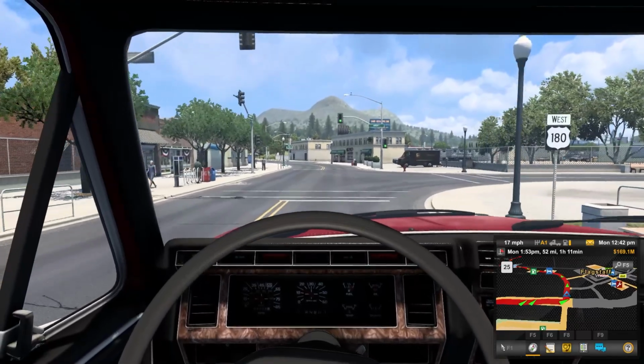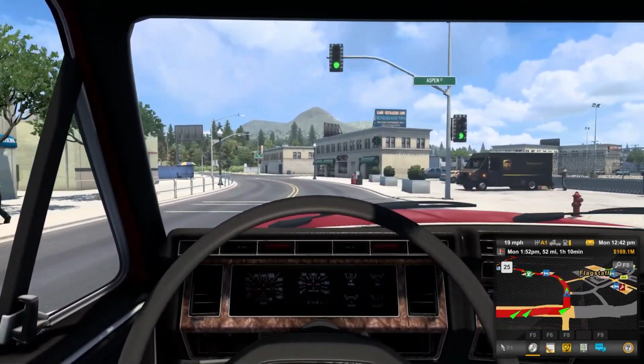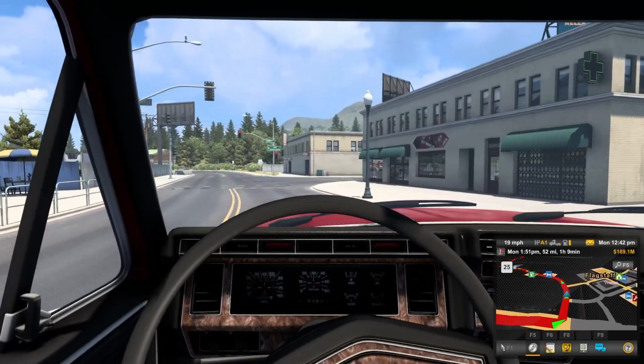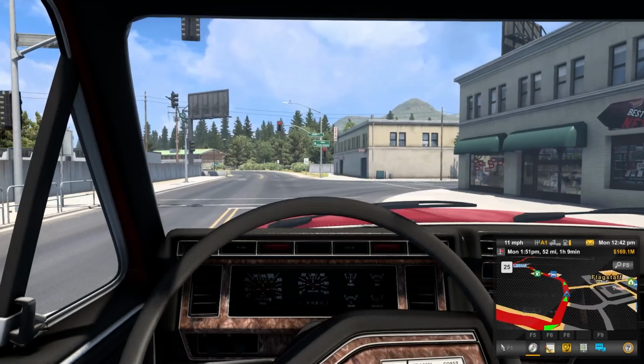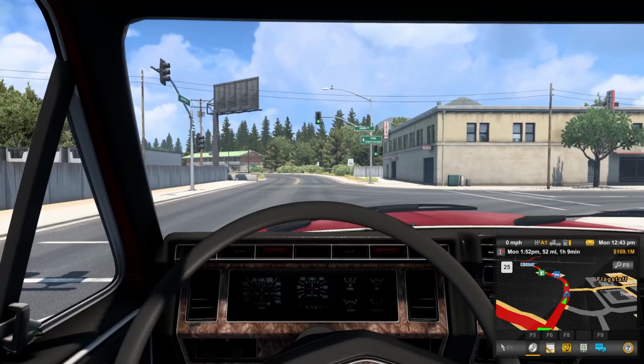Oh, it's so nice. I'm really digging this, guys. For having such a big engine, she gets pretty good gas mileage too.